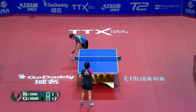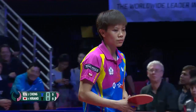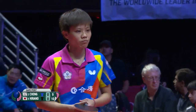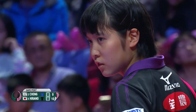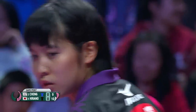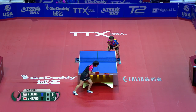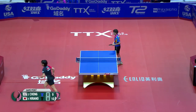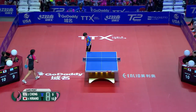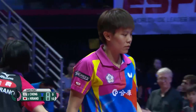There it is again, heavy underspin on the stomp. Really just accelerating with the wrist. Under the ball at the point of contact, keeping it subtle. Sizing up the opponent, game point. Once again, this time it floats a little long, begging for the opening attack, and Cheng I-Ching overlifts. 11-9.